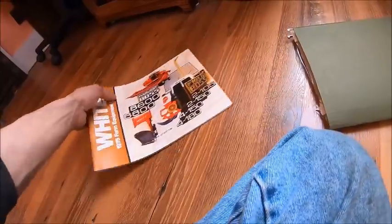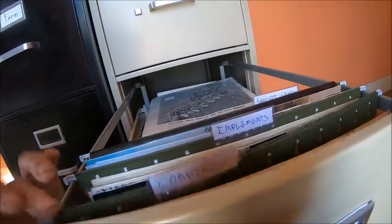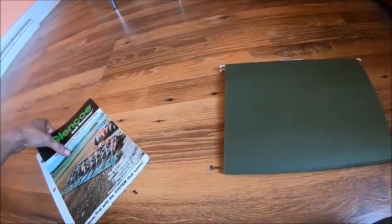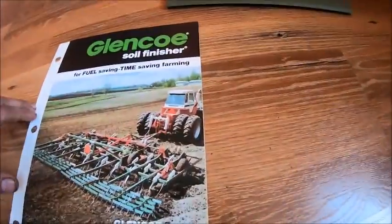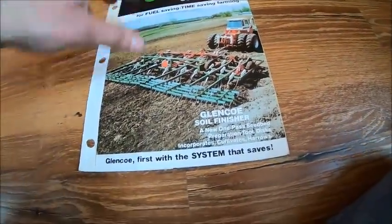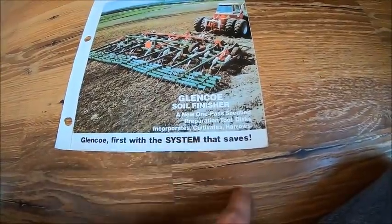Oh, let's do one more. Let's do an implement one. There's one in here I just bought. Actually, there's a couple in here I just bought. So this is how I figured out what model the soil finisher is. Looks like it's behind a 2870 Case. But this must have been right after they came out, because the Glencoe soil finisher, a new one-pass seed bed preparation tool. Discs, incorporates, cultivates, and harrows.